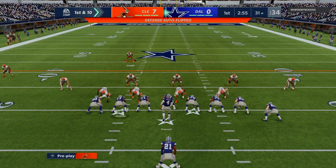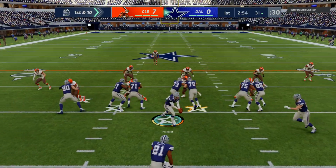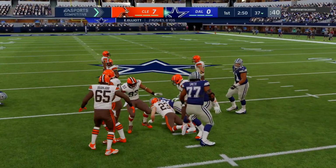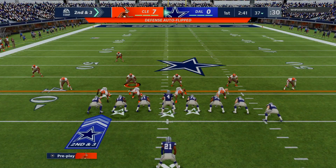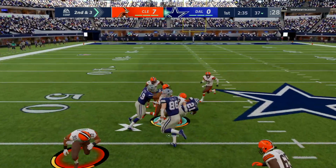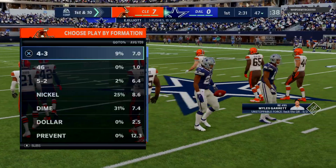About set for this next drive by the Cowboys offense. They had the interception last time. It led to the opening touchdown. So now 7-0 the score as they start 1st and 10. And he's got a good gain of 7 up to the 37. Andrew Sendejo on the tackle. On 2nd down, it's Elliott. And he slips up past the 45 before being tackled.